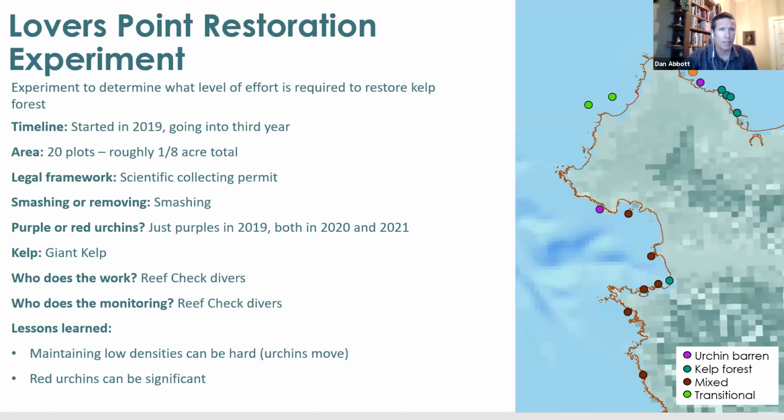The next project is one that really was us. This was a Reef Check site, but it was more of an experiment. It wasn't a large-scale restoration project. This is at Lover's Point in Monterey. It started in 2019 and we're just going into our third year now.